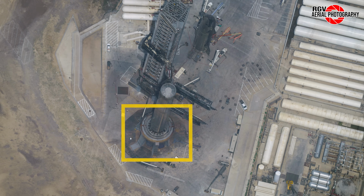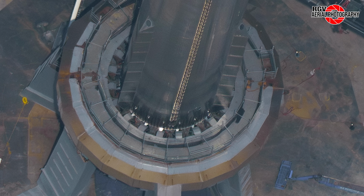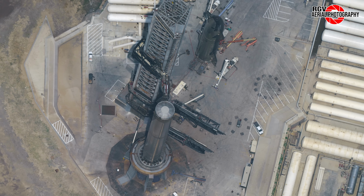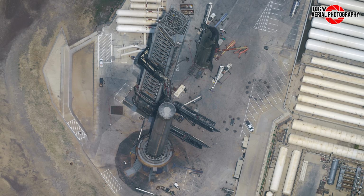Shifting to the OLM, work seen last week around the LOX tank hatch has all been cleared away. Zooming into the launch ring, we can see that the booster alignment pins have been removed. On May 25th, the access holes for the pin's hydraulics were patched, and later that afternoon saw the removal of the OLM scaffolding. On the afternoon of May 26th, Ship 29 was once again stacked atop Booster 11, likely ahead of additional testing for this week's possible full stack test enclosure.